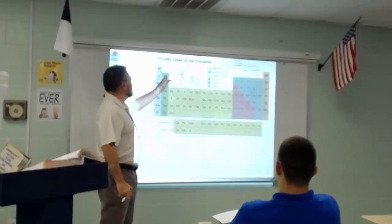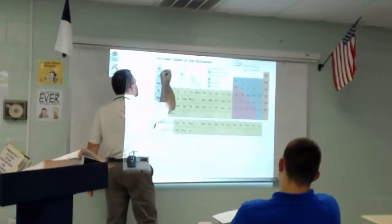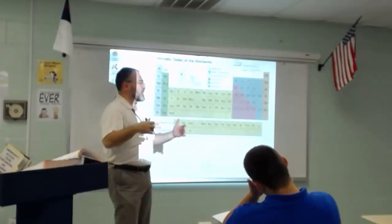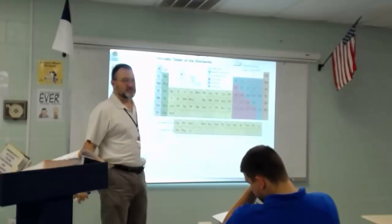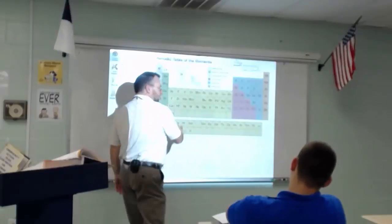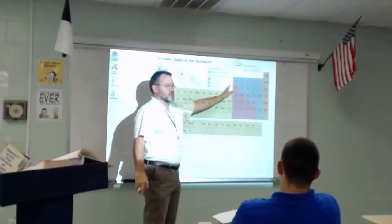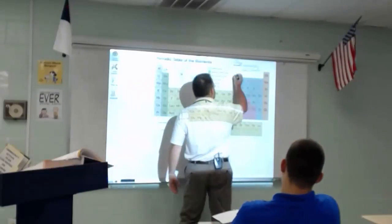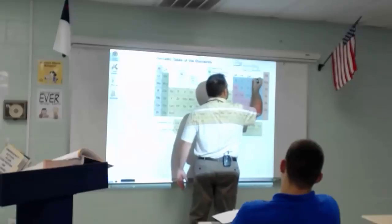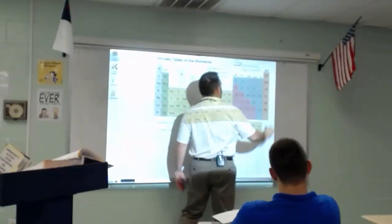What about everything in column 2? How many valence shell electrons? 2. Column 2A, every one of them has 2 electrons, and more specifically, they all top off at the s2 orbital. We're going to skip over the troublesome d's right here, that whole block, and go over here to the p orbitals. This is column 3A, 4A, 5A, 6A, 7A, and 8A.